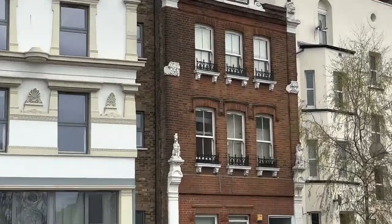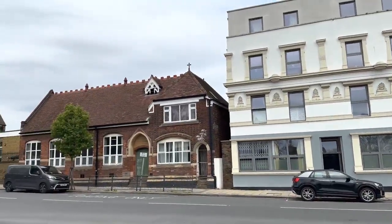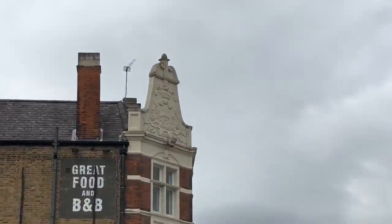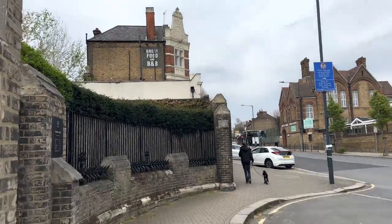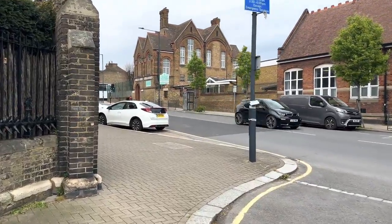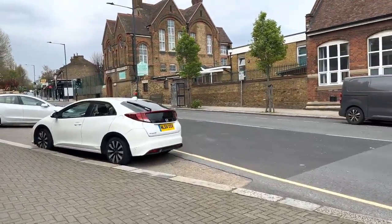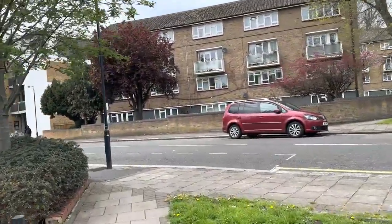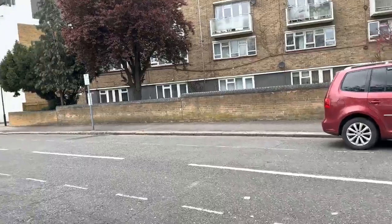Can you just look up there? And up there. It's just one tiny little corner of North London. A lot of history in these roofs. Just going to take a little shortcut through this way. Rather than up there and then turn left, you can just cut through here.